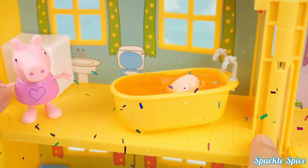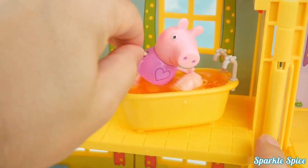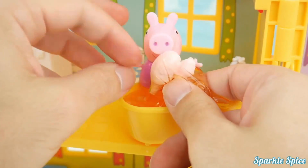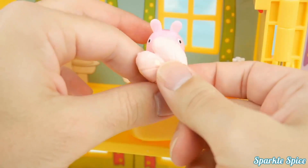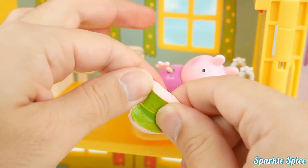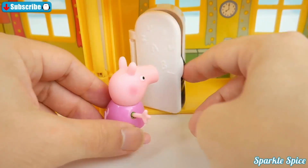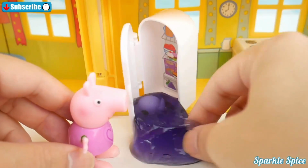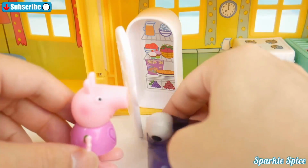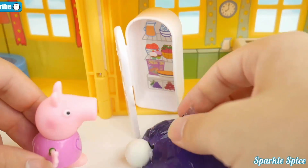I think it's time for a bath. Let's hop in. Oh no, what's in my bathtub? Gross. I think that might be lungs. How disgusting. It's sticky and stretchy. Time for a snack. Oh no, who put slime in the refrigerator? Disgusting. There's an eyeball in there and it's looking at me.